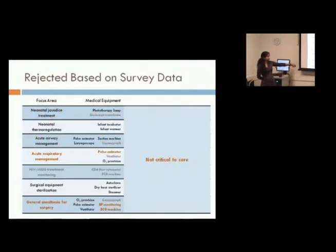In some cases, we just did not find that the equipment was critical to care. So pulse oximeters were not critical to care for acute respiratory management, and both blood pressure and ECG monitoring were not critical for general anesthesia. I want to clarify that that is because the pulse oximeter was available, and the pulse oximeter is more critical.